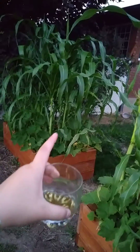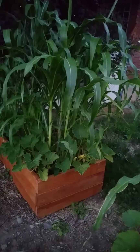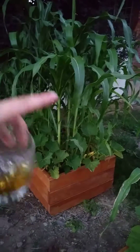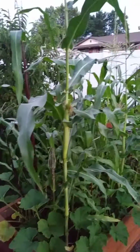I think next year I'm going to try and put some posts in, and then maybe not in this bed obviously, but put some posts in at the end of the beds to help put something like maybe a trellis in, or a screen or something they can grow up that provides support midway up, or maybe just use some string. That's what I'm thinking anyway. But then I don't think I'm going to be growing as much corn next year.